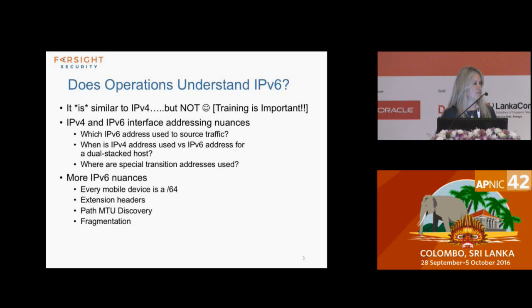So the primary one is that there are more addresses utilized in an IPv6 host. Whereas with IPv4 you basically typically have a global address, sometimes a private address, with IPv6 each interface has multiple addresses. There are certain multicast addresses depending on what kind of device it is. You have a link local address, you have a global address, you might have a privacy address, and understanding which address is used as the source to generate traffic is really important to know and identify.